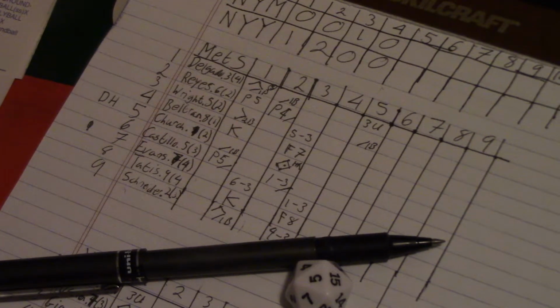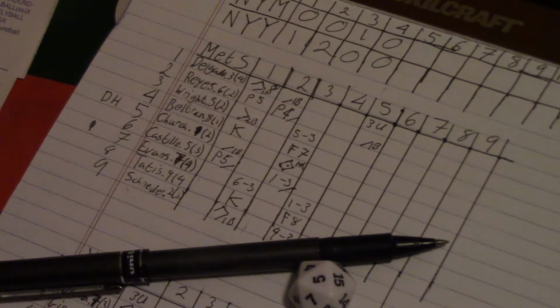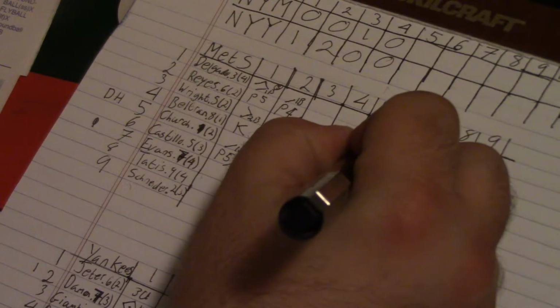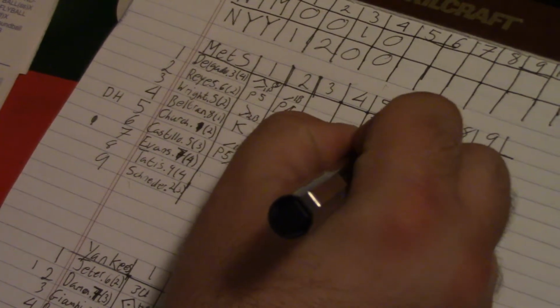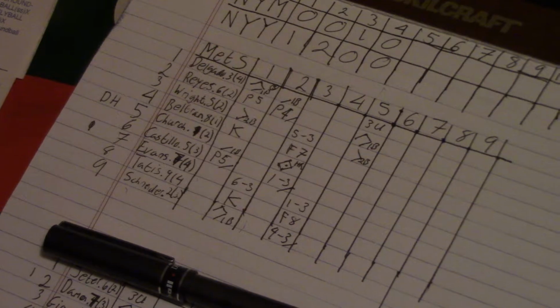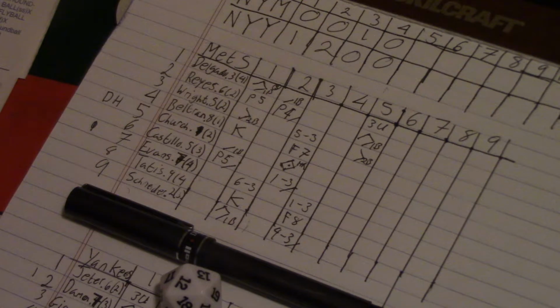Oh! And I got what I wanted. A 2. 2-6 with a 5. 2-6 is a double. Which means Reyes would go to third. Beltran with 1 out, 2 men on. Beltran with a 4-10. Ground ball, shortstop X.